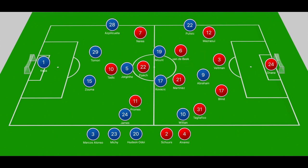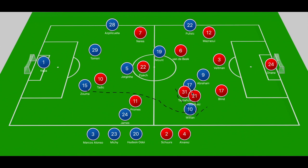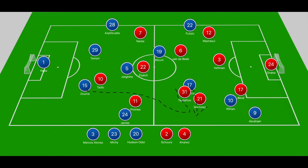When we look to the first opportunity, it is Zouma being pressed, and when Zouma's pressed, instead of trying to play through the midfield, he clips the ball into the path of Willian. And although Tagliafico does win the header, he nods it into the path of Martinez, who does lose the ball to Kovacic. Kovacic now is able to slip in between Martinez and skip by Tagliafico before he does fall, but as he falls, he slides the ball into the path of Willian, who takes it on his thigh and skips past Martinez, running at Blind to slide the ball out into the right channel for Tammy Abraham.